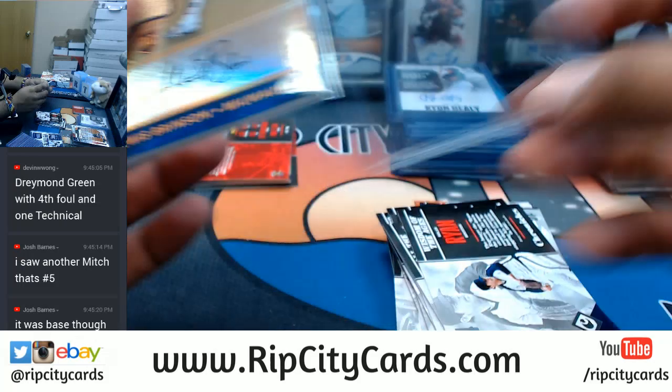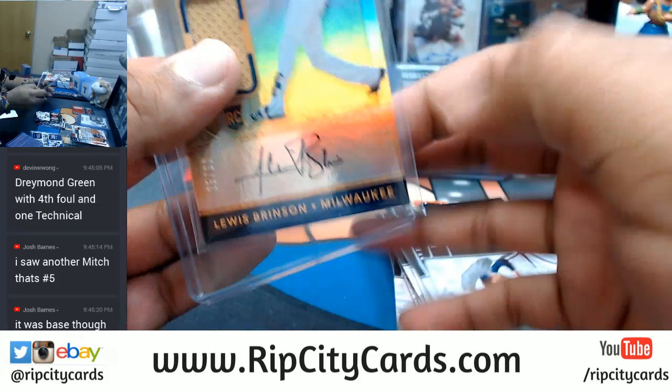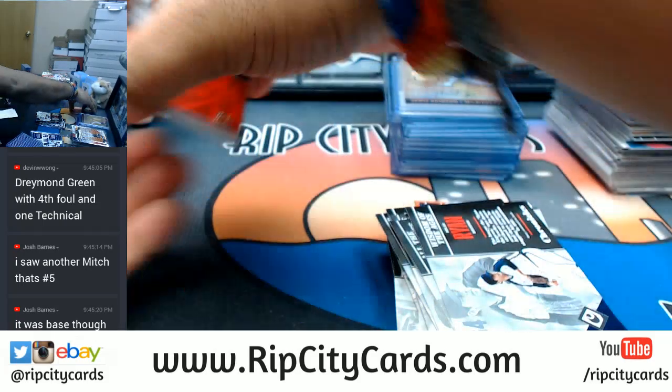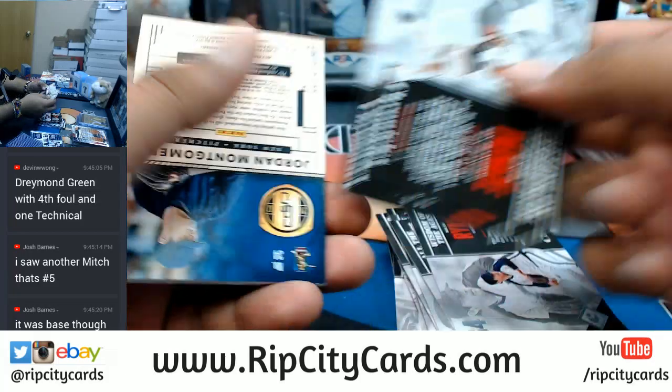And Kyrie is just filthy, man. What is this, a 130? Can't play defense, though.